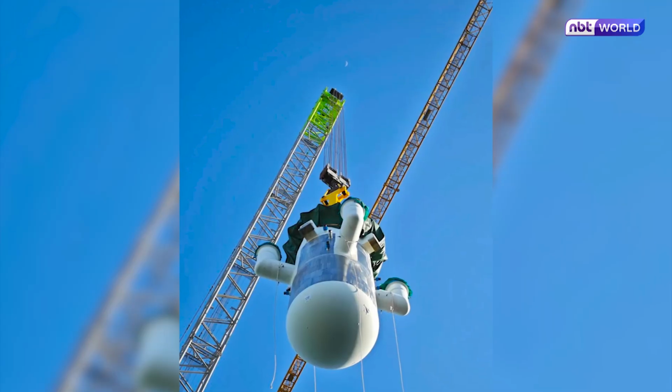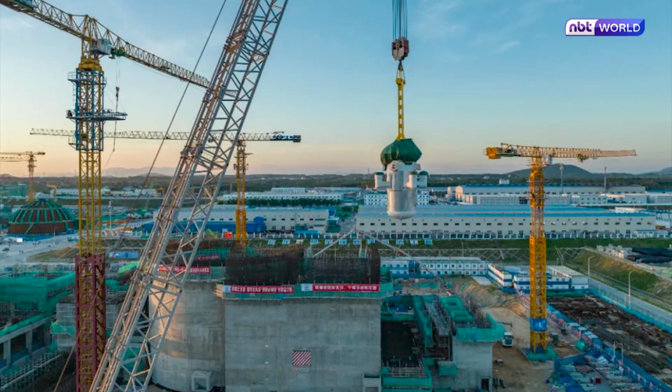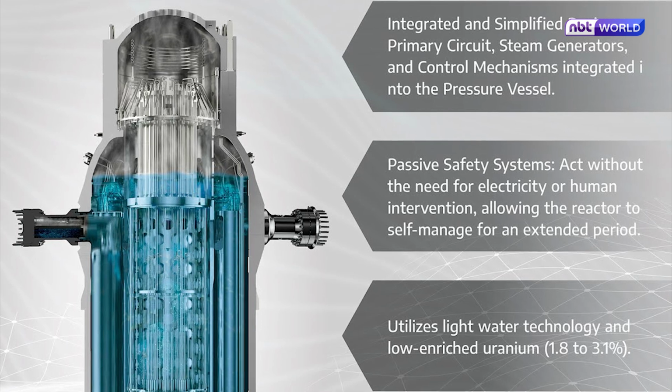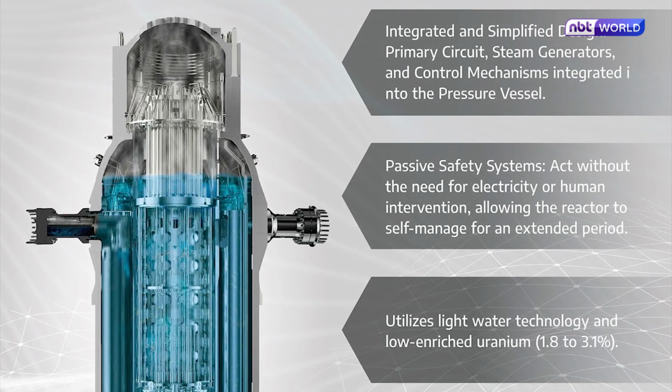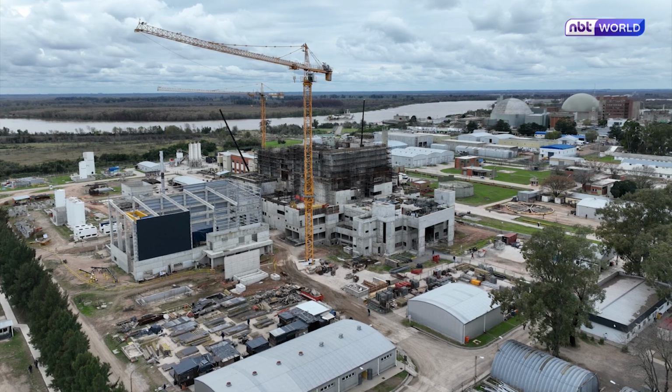So the second country that I know of is China. China is building the Linglong 1 and it's almost finished, and I think it's going to come online either this year or next year. And I think the third one is Argentina. I think the name is Carem 1 or something. So they are building it, not finished yet, and it's like 10 megawatts or something for the reactor. Right. Yes.